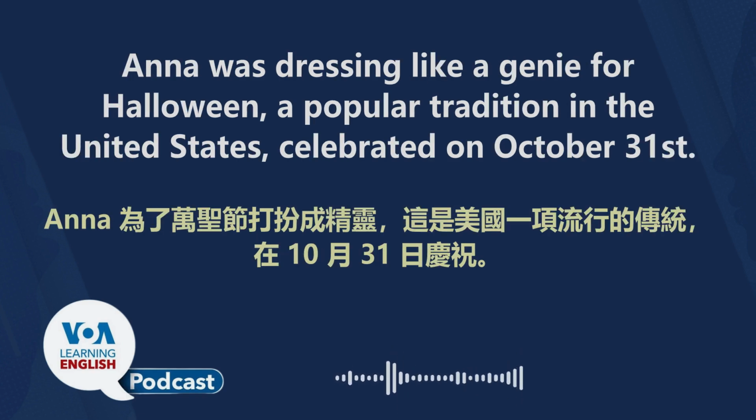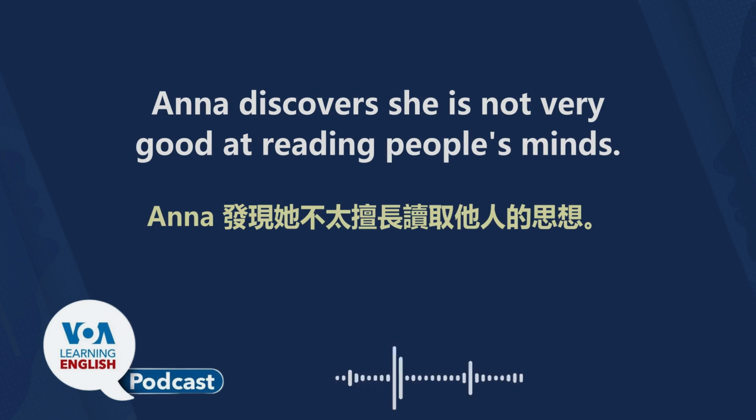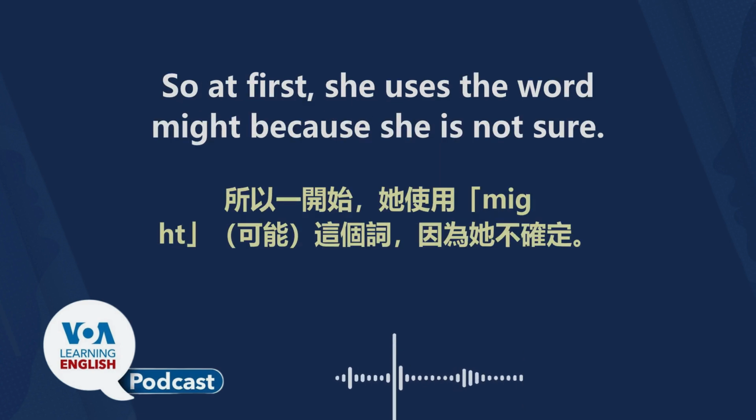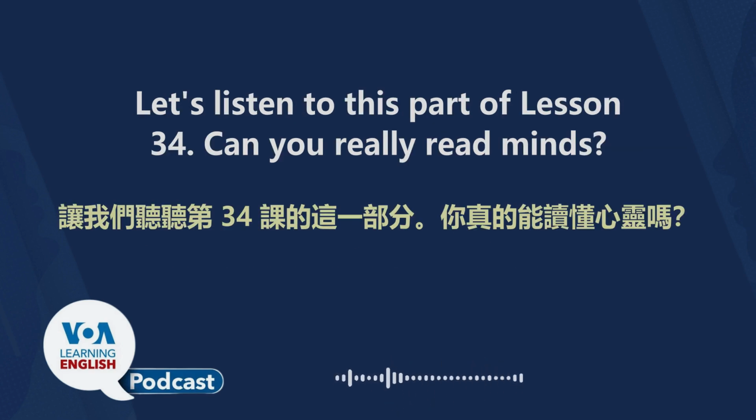Anna was dressing like a genie for Halloween, a popular tradition in the United States celebrated on October 31st. People dress as scary creatures such as monsters or ghosts, or as any other special thing or person. Anna discovers she is not very good at reading people's minds. So at first, she uses the word might because she is not sure. But when Anna says might, this makes people worry about what will happen to them in the future. Let's listen to this part of Lesson 34.